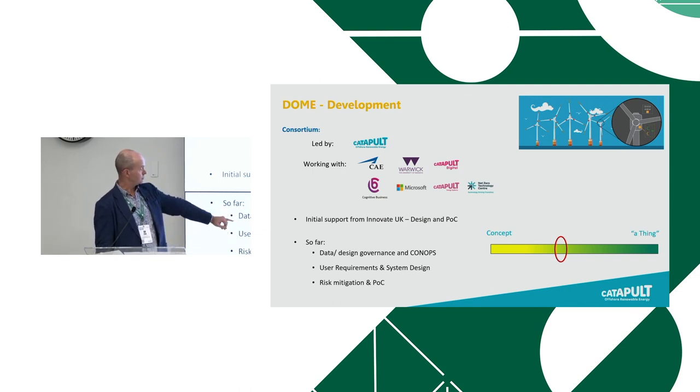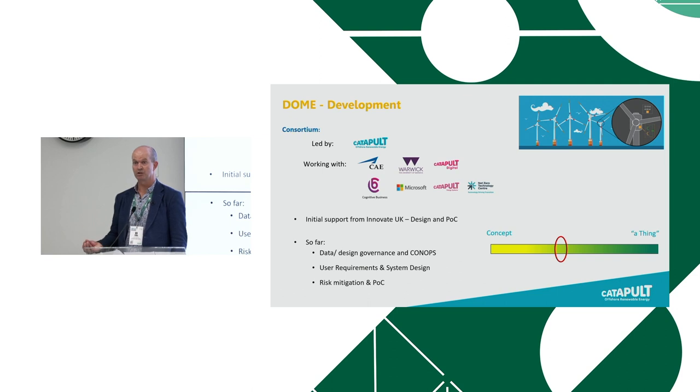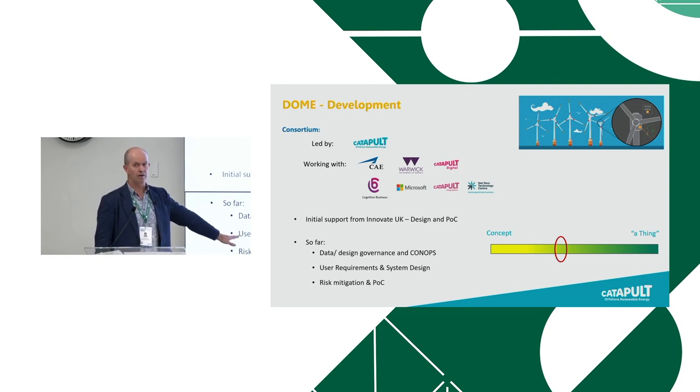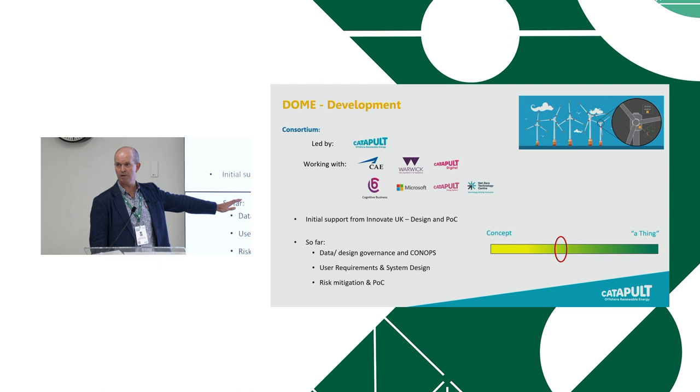What we have done is really worked on developing a data and design governance framework and a concept of operations. How are we going to use this? Why is it valuable? And who's going to use it? We've then developed user requirements and system design out of that, which, as you might imagine, is a fairly lengthy process. All of these things, in the time that we had to carry out this early stage of the project, have been carried out in parallel, which means that it's really relied on excellent collaboration, excellent communication, and trust.